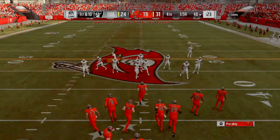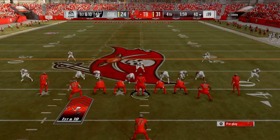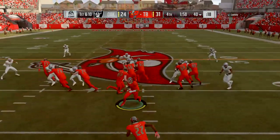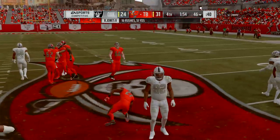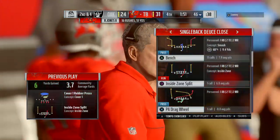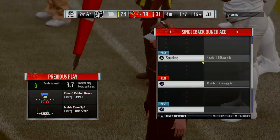And not totally home free yet, but it's looking good as they come up 1st and 10. And they'll keep on the ground with Jones. And he takes it past the 45 and down at the 46. He'll get a nice chunk there on the first down run, and it's 2nd and 4.